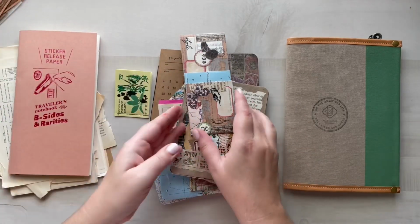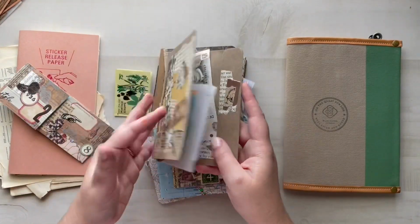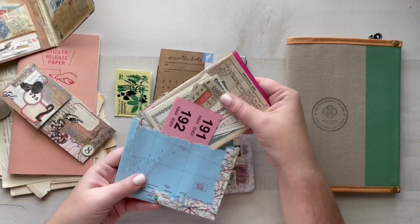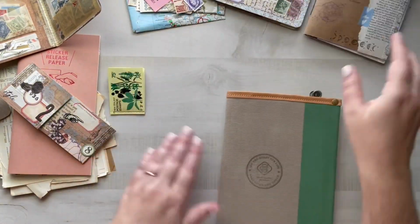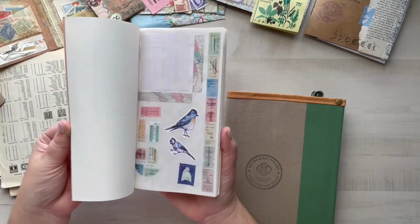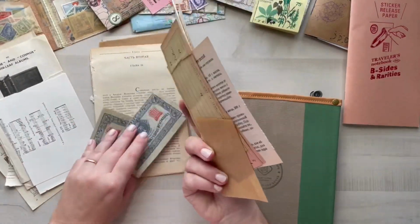Today I'm starting my September journaling pages and I am using supplies that I got during the month of August. These all came to my P.O. box and I was just so impressed with everything, all these little pocket folders and all of the beautiful things included. I just had to immediately use it and that's exactly what I did.